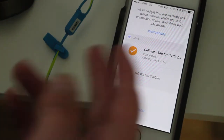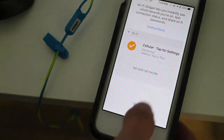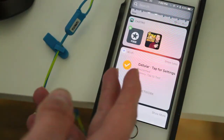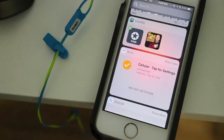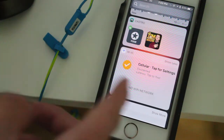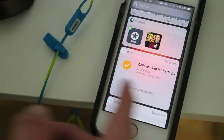So usually when it's Wi-Fi mode, let me just open the widget area. So when it's Wi-Fi mode, it will show a green check mark. So that means you're connected to Wi-Fi. It will show your Wi-Fi name and everything. And then also you have the option to write down the password right here.